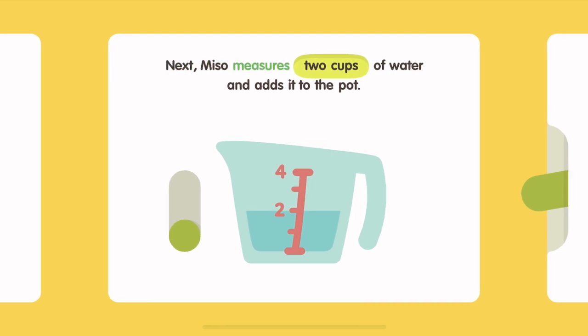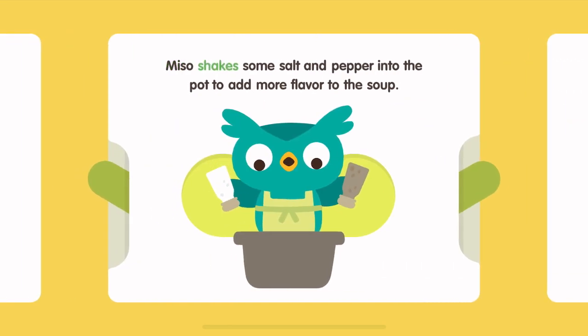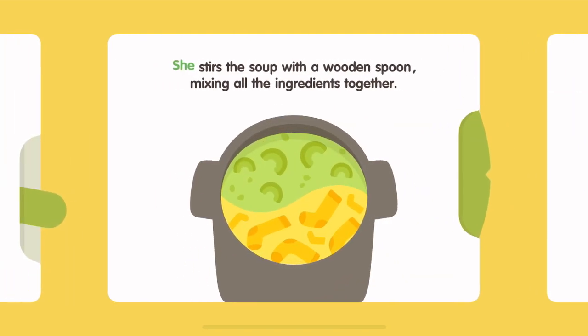Next, Miso measures 2 cups of water and adds it to the pot. Now it's time for the noodles. Miso adds noodles shaped like socks. Miso shakes some salt and pepper into the pot to add more flavor to the soup. She stirs the soup with a wooden spoon, mixing all the ingredients together.